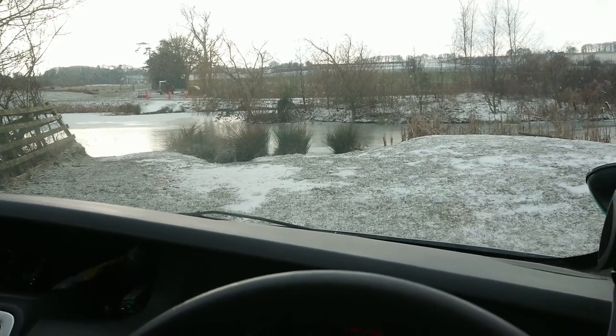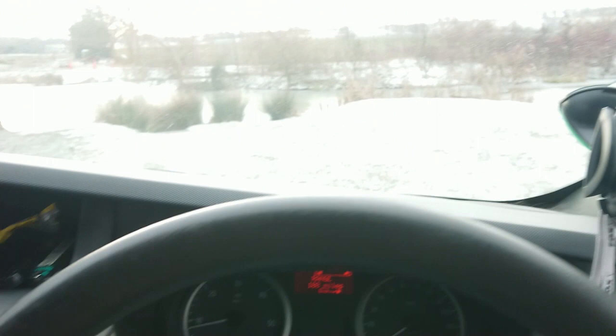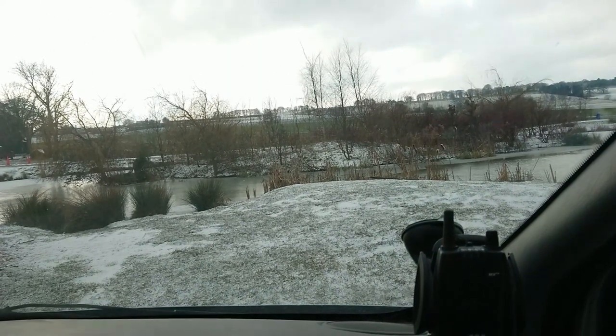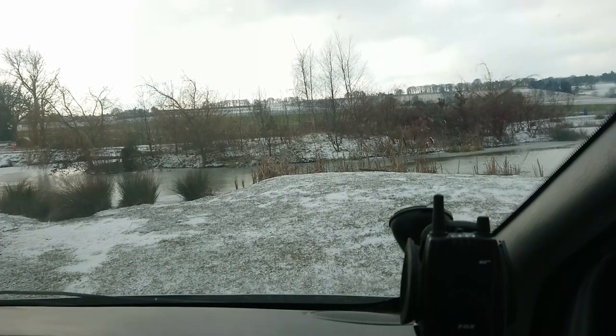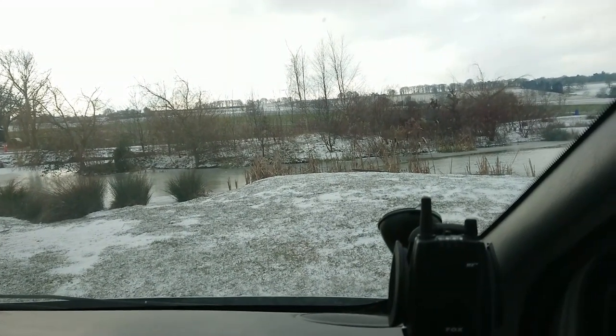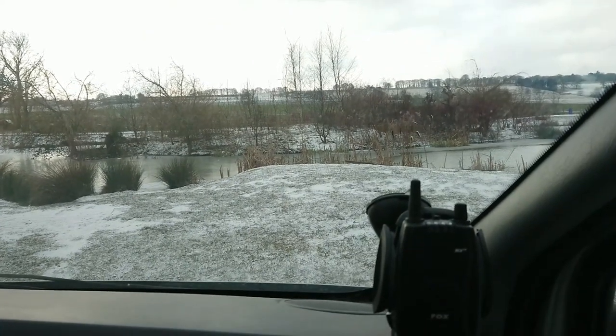Not a bad view. Didn't expect to be fishing from my van today, but it is so cold. As you've probably seen, we're now up to the dizzy heights of minus 2, wind chill taking that right down. But beautiful day, beautiful location. I can't wait to get back here. Hopefully we'll have one or two today.